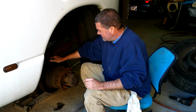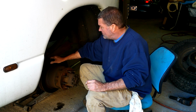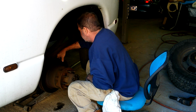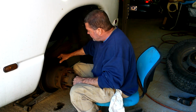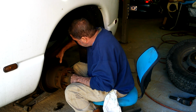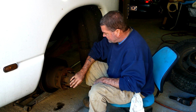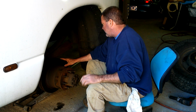Okay, well, I remember doing this once before, but maybe I just did the one side. She definitely needs this other side done. I have to get a light in here. I don't know if that pad is even there anymore. We'll see. We're going to get all this apart. This axle's got to come loose. This whole unit needs to slide off. I need to get this caliper off.